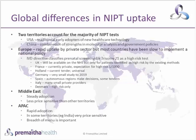Well, first of all, it's worth pointing out that there's quite a lot of differences in NIPT uptake. So one of the changes is that we expect that this will even up a bit. The two territories that account for the majority of NIPT tests are the USA and China. The USA are traditional early adopters of new healthcare technology, and with China, I think it was the right technology in the right place at the right time, and it fitted in nicely into their strengths in BGI, in particular strengths in molecular analysis, and some government policies, for example, around the one-child family.